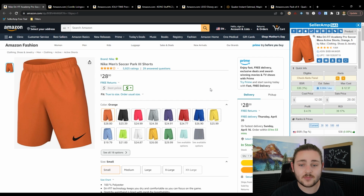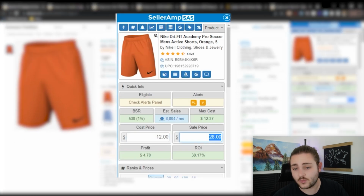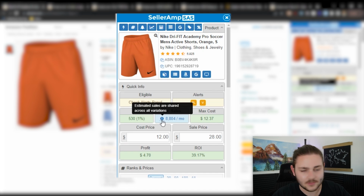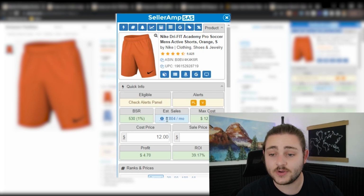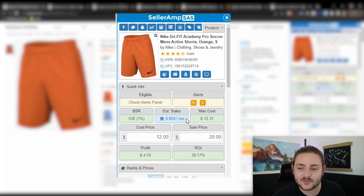So in this case, we've got a pair of Nike shorts. Let's say you're buying these for $12 a pair. Right now they're selling for $28. And SellerAmp's telling us that this entire listing is selling 8,800 times a month. That's crazy, right? So it's also just another clarifier there that this is always split between all variations on a listing. I know that trips up some beginners where they're like, man, these orange shorts are really selling really fast. They're selling 8,000 times a month. Don't factor that. Make sure you're aware that this is the listing as a whole.